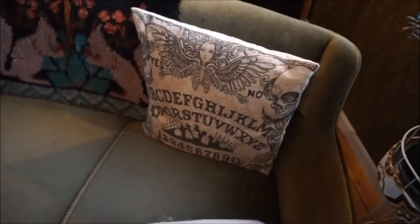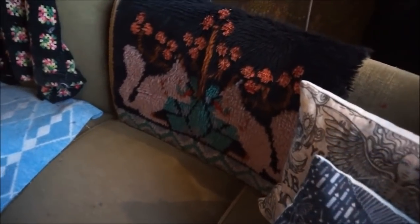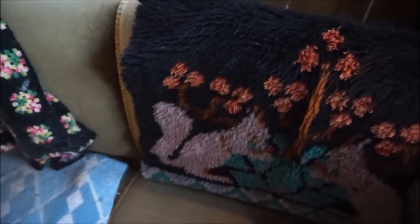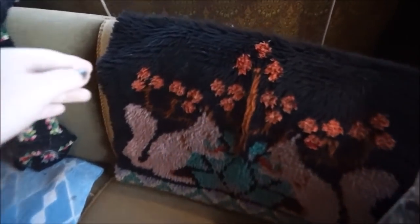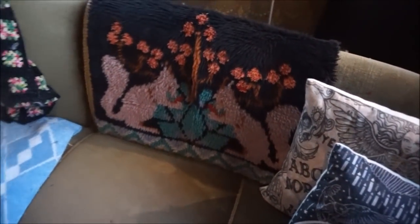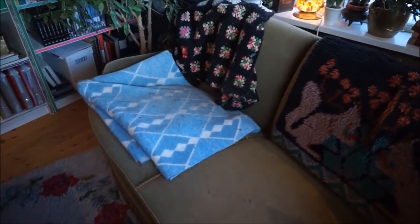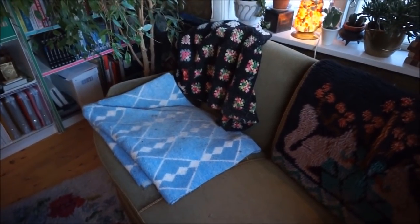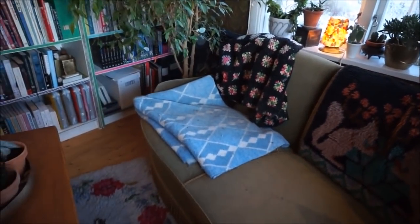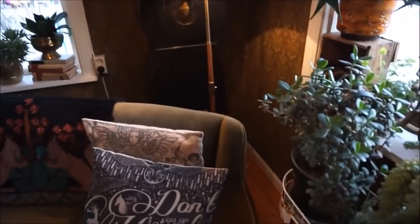And a Ouija board. And this is a Rhea rug thing, tapestry. I don't know what to use it for, so I just hang it on my sofa. And I try to protect the sofa from hairy cats. They lie wherever they want to, of course, because they are cats.